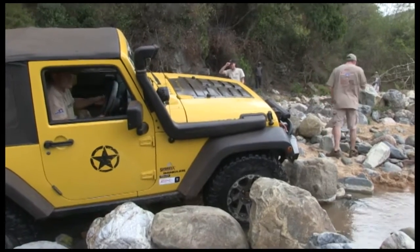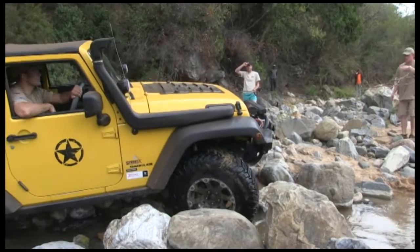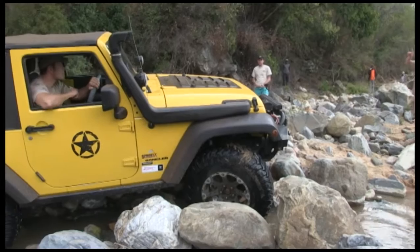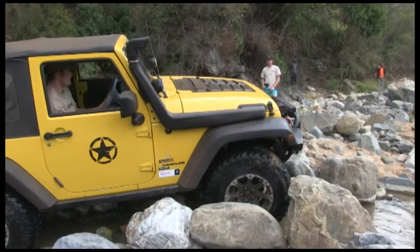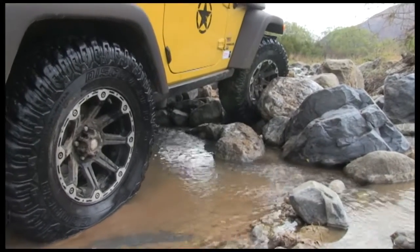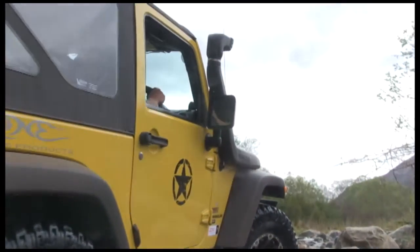Johan Swift and Gerrit Kutsia, also from Team Zone. Johan is one of the first JK owners in the country. His vehicle has 169,000 kilometers on the clock, of which I guess he has done over 40,000 kilometers off-road. Johan is on a trail almost every weekend, and he calls his yellow Jeep Eyster.